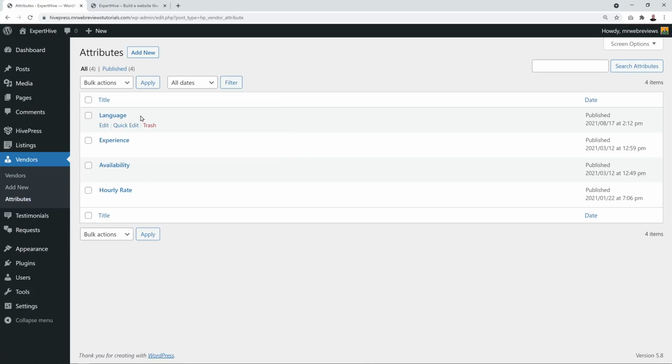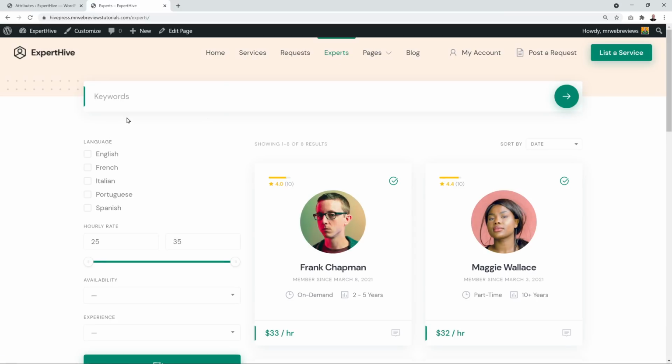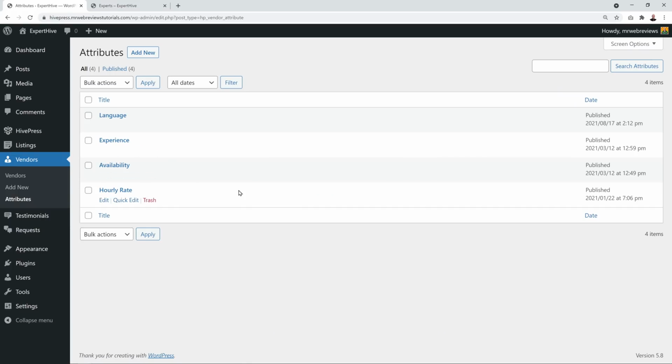And as you can see, language is part of our attributes. So we can go back to our website now and click on experts. And as you can see, we have languages right there by the side of our web page. So we can click on any of them if you wanted to narrow it down to any of those languages. Now, because you selected checkboxes, you can select multiple languages. So maybe you speak multiple languages yourself. Maybe you do speak Spanish and Italian. Maybe you can select 2 of them. So that's very handy, isn't it? So there you go. This is for our attributes here.